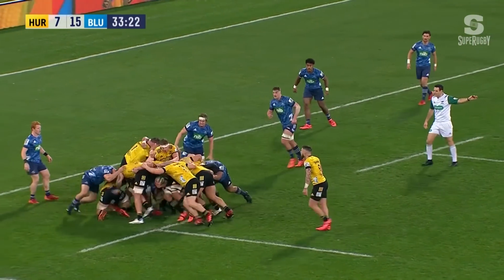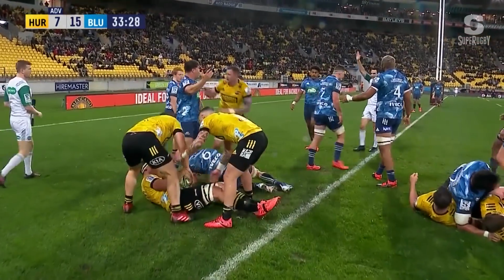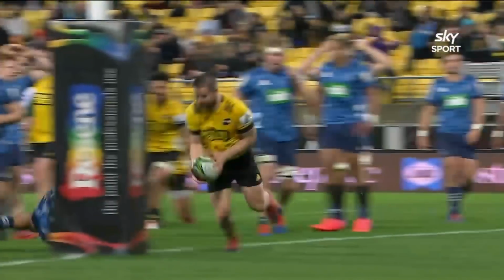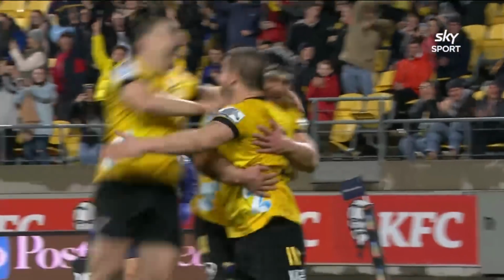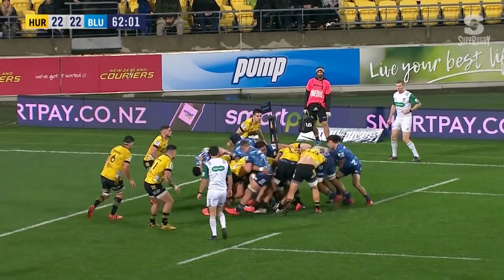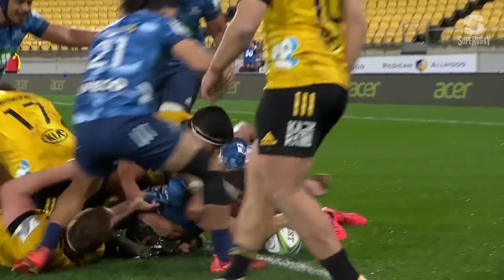It goes to Blackwell. Now the Hurricanes come charging onto this. And they go to the line. And it's Reid Princep. By Carroll, I think it was, who held on. Now Coles, and Dane Coles goes in under the posts, and the Hurricanes in front. And they've got great momentum again as they go charging forward and appealing for the try and scoring it.